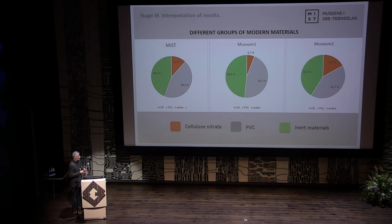Just to quickly, it's sort of a conclusion. If we knew what we have in our collections, we would be able to plan our actions much better, more constructively, more proactively. So here you have the brown group of plastics that are dangerous. They are not only dangerous to others, they're dangerous to themselves. We have the gray area of plastics like PVC that might be dangerous, might not, but we need to keep an eye on them. And we have some green inert materials.